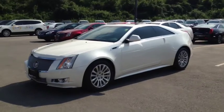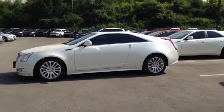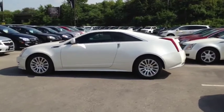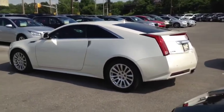We have the 2011 Cadillac CTS 3.6 liter, stock number 117533. This vehicle has approximately 60,000 kilometers with a 3.6 liter six-cylinder engine, automatic transmission, and rear-wheel drive. This vehicle has a factory exterior color of white.